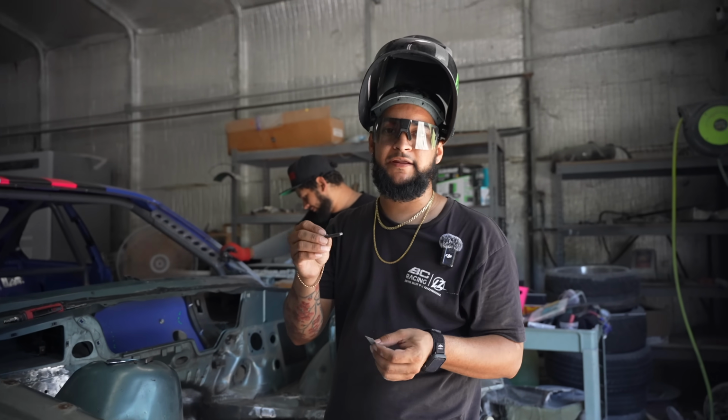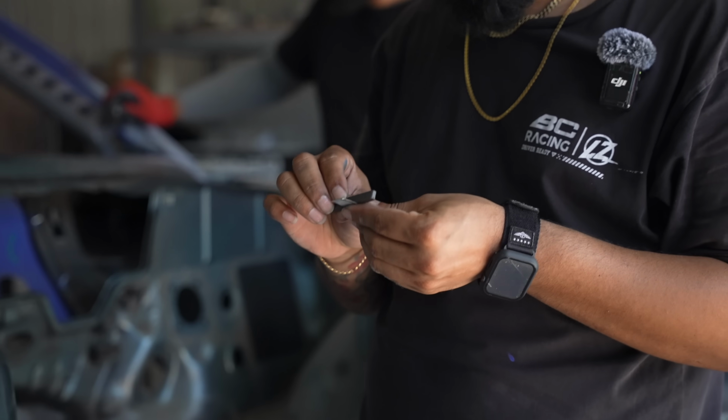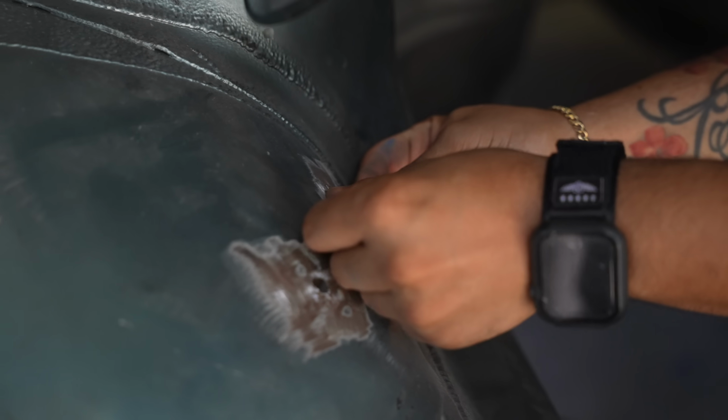Right, so this is a little trick that I learned looking at TikTok and YouTube. Put the piece on the magnet, place it in there, adjust it. You hold it for now, but.